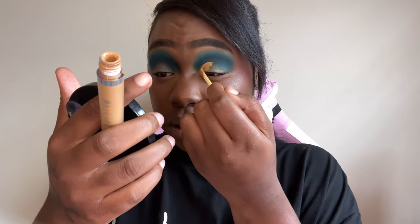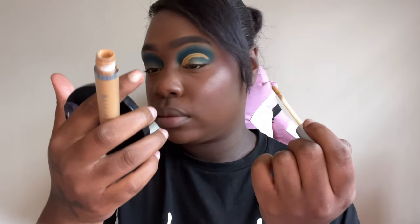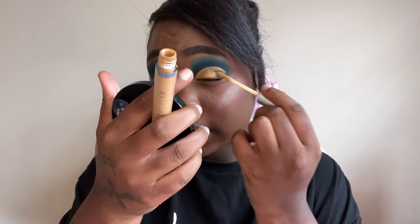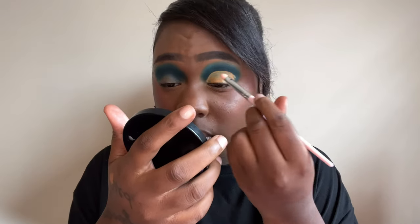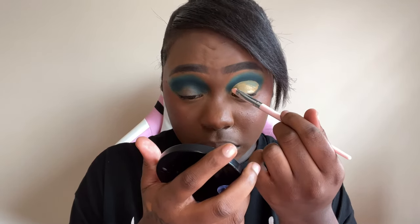So I'm gonna go ahead and cut the crease. Yeah, this is like the lazy way to cut the crease. Not perfect, but we're just gonna make do what it do. Okay, so this is what it's looking like. It is the laziest way to cut your crease. Just put the product on there and smooth it out. So it is not the sharpest or anything, okay? Just to let y'all know. I'm gonna go in with the outer first, which is that dark blue.